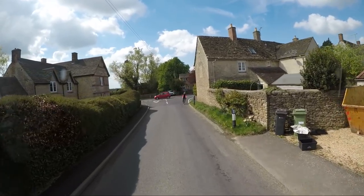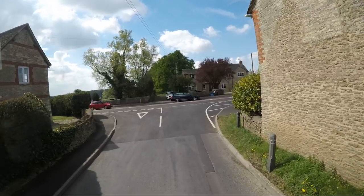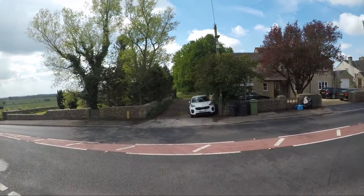There's something coming down. I could see that cyclist in the reflection of the window on the house opposite. Before I even saw her, I saw her reflection. It was pretty cool.